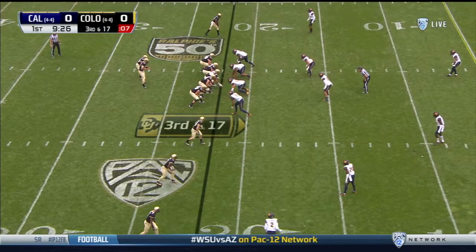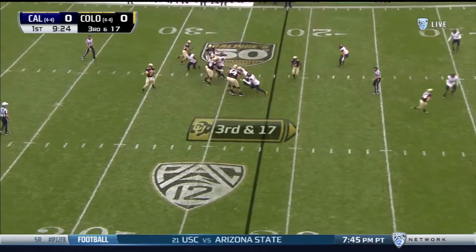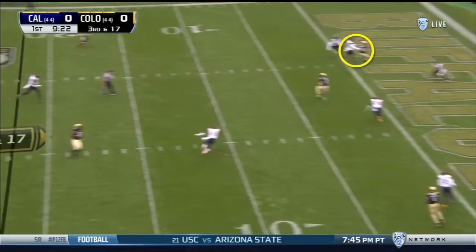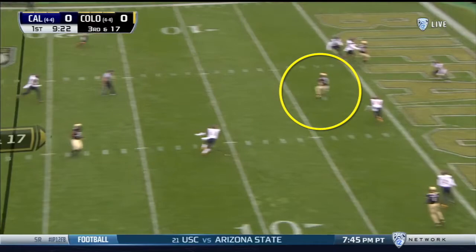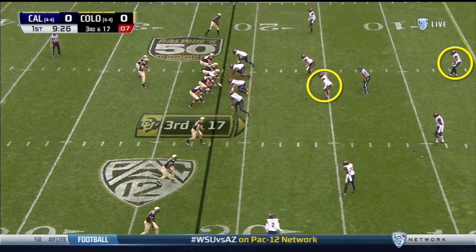The second point is this route also attacks the weak safety, and so it's going to hold him on that left hash. When we run the play forward, we see the inside linebacker here with the number 3 receiver in the end zone, and the safety staying over the top of him, and this is going to vacate the middle of the field for the receiver who actually catches the touchdown. So that all explains why these two defenders weren't in the middle of the field.